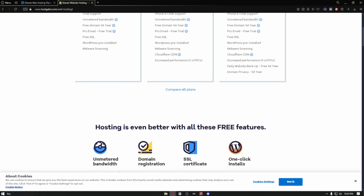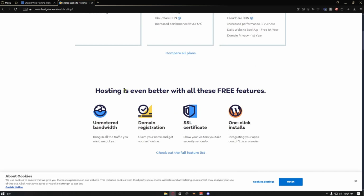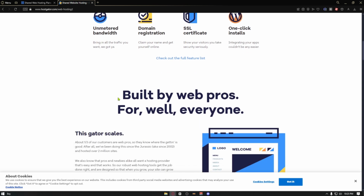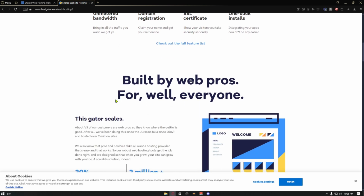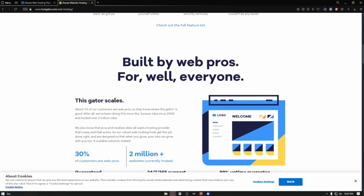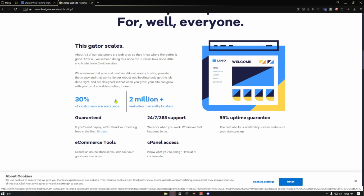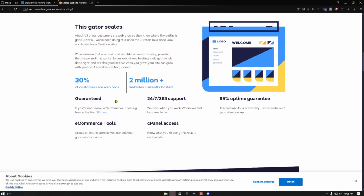without too much customization. Now, for the cons of Hostgator, Hostgator doesn't have the same level of WordPress integration as Bluehost, so it may not be the best choice if you're focusing specifically on WordPress. Additionally, while their support is available 24/7, some users report slightly lower response time.